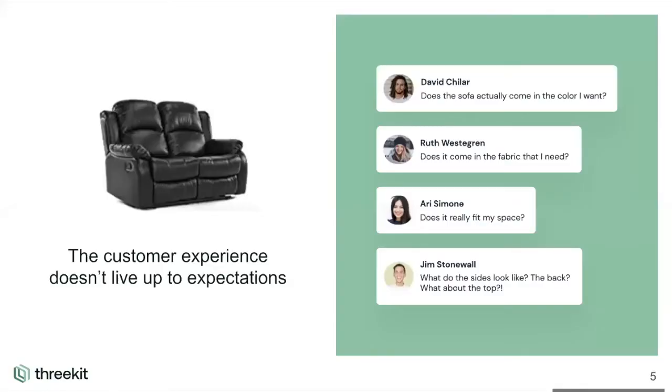But unfortunately today, especially in the furniture industry, most brands are not able to provide these experiences that customers are looking for. A lot of what we see on furniture websites is a couple of static images of products that are not interactive and do not update based on customer input. So it's really up to the customers to imagine what a color might look like, what a leg finish might look like, what a different arm style might look like. And so brands are not living up to existing customer expectations today, especially in furniture.